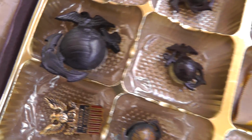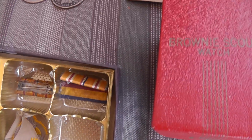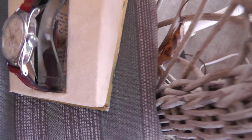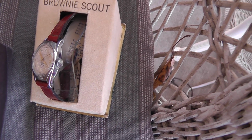Got a few EGAs in there. Eagle Globe anchors. The wind just picked up, and it is cold. Got a sun and service thing there, a few ribbons. So we'll sell those separately. Love anything with the original box. There's a Brownie Scout watch. The watch does not run, but it's cool. That was 10, I believe.